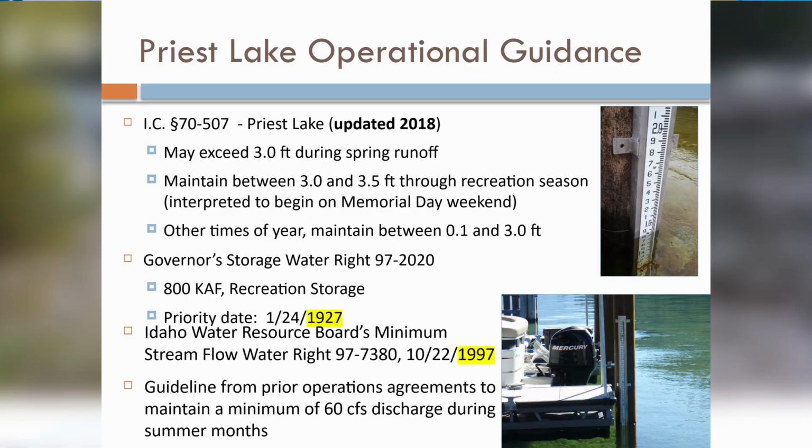I'll move into operational guidance. It comes in a few forms. The first one is Idaho Code that I had mentioned before, 70-507. Again, the flow may exceed 3 feet in spring from runoff, or it's not the flow, but the lake level. We must maintain a lake level between 3 feet and 3.5 feet during the recreation season, and that was updated in 2018 to reflect that gate height increase. And then other times of year, the lake will be held between 0.1 and 3 feet.